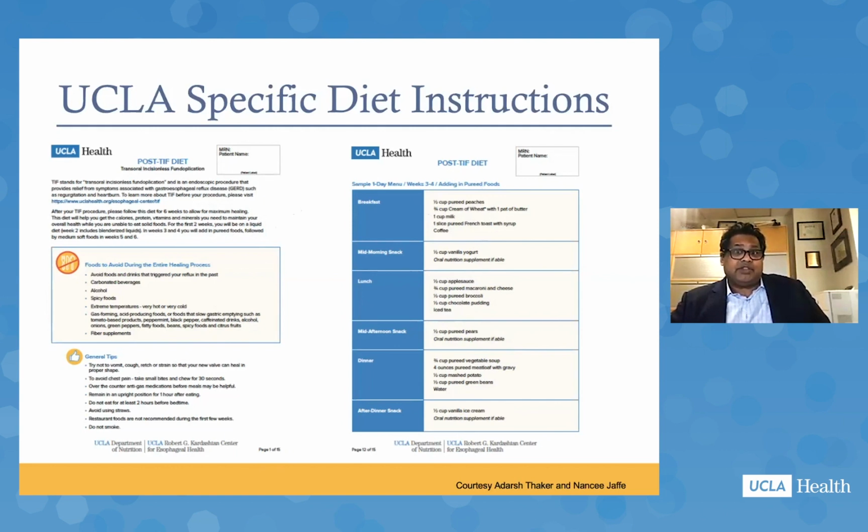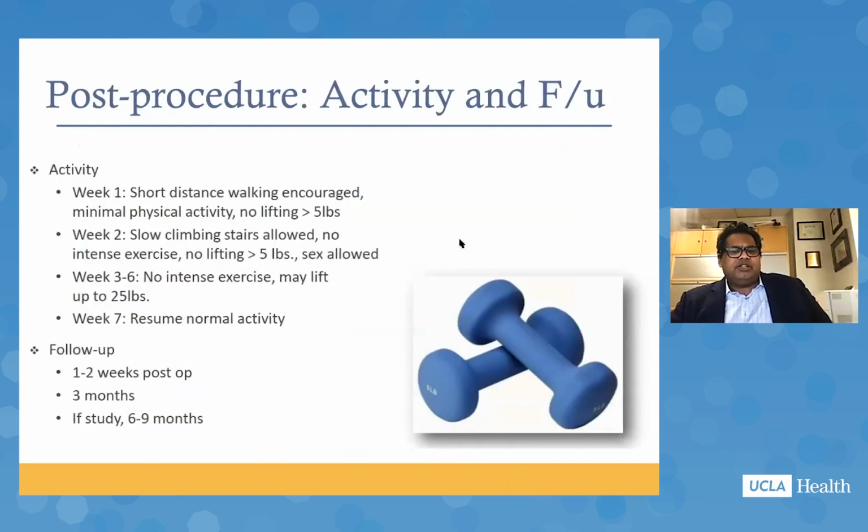And so this will really help patients avoid confusion and concern about what they can and can't do during that month-and-a-half period. In addition to diet during that 6-week period, for activity you want to start with light activities, minimal physical activity, slowly increasing it in week 2, but still no intense exercise. And then you can start lifting light weights during weeks 3 to 6, and then after 6 weeks, you resume normal activities.